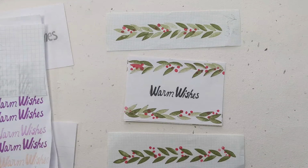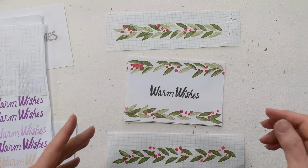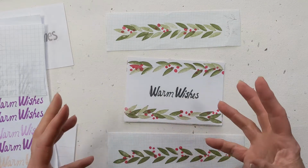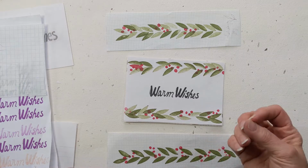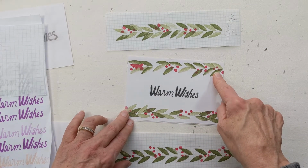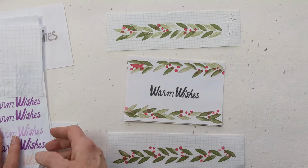So when I carved my first stamp, which I wasn't terribly crazy about, I didn't like this. I don't like how it turned out. I think it's just sort of not very bold. I don't like how it works with the design here. I just don't like it at all, actually.